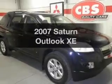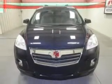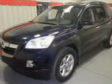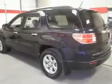Check out this 2007 Saturn Outlook. This is the set of wheels you've been looking for, with a solid six-cylinder engine. The powertrain includes front-wheel drive, connected to a smooth-shifting, six-speed automatic transmission. Premium wheels lend a distinctive appearance. The anti-lock braking system will help deliver you safely to your destination.